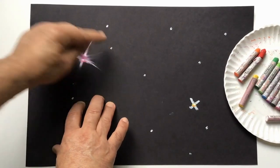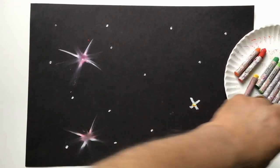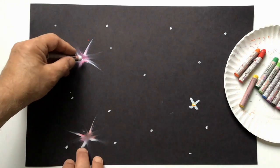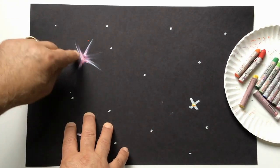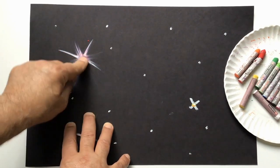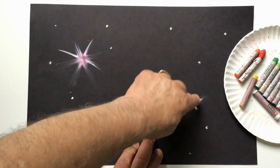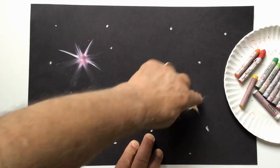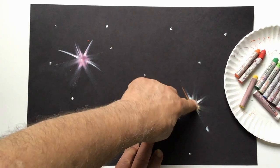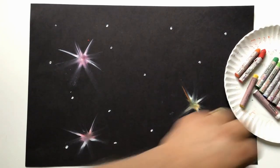Look at that. Now, this one is a little hard to do, so I'm going to take some extra white and put some more in the center, especially so I can see those directions in between those big rays. Look at that. Very good. Here we go with the yellow one. Yellow just like our sun. Very good. Of course, remember, tell them that the sun is a star.